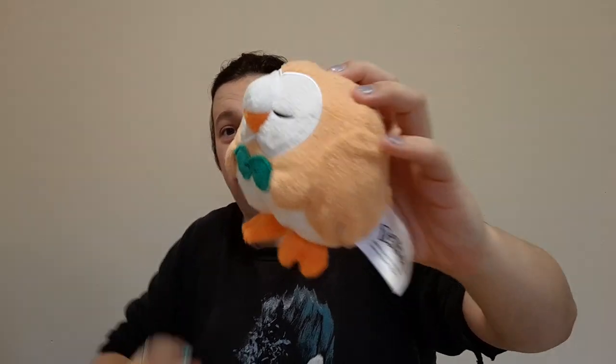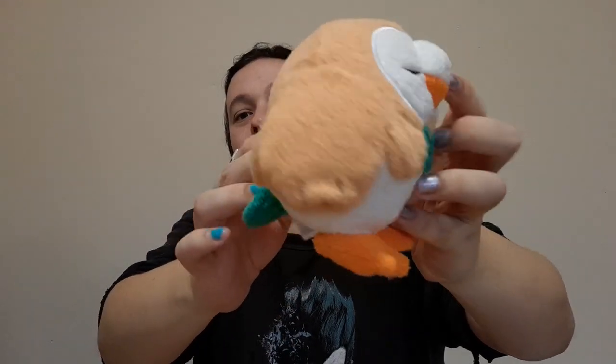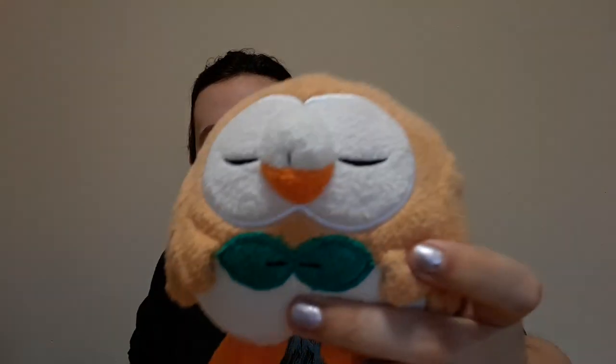Now, this last plushie is actually a last-minute buy in 2023. It was literally a day before New Year's Eve. My son actually had this for a Christmas present. We found it again, and my fiancé was like, why don't you get one then? I was like, okay, cool. And that is a sleeping Rowlet. My son was really happy when he got his for Christmas as well. It's really cool. I love this Pokemon.